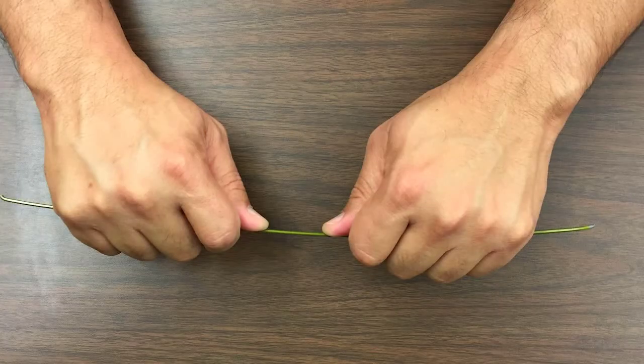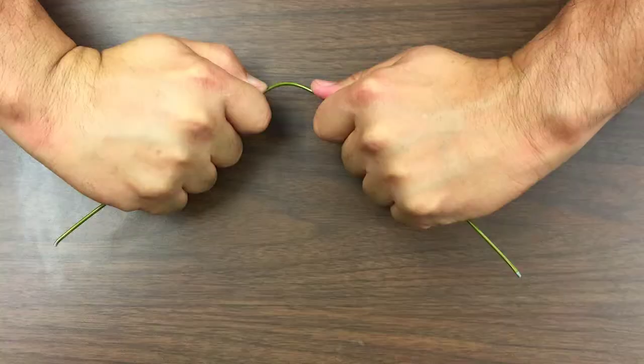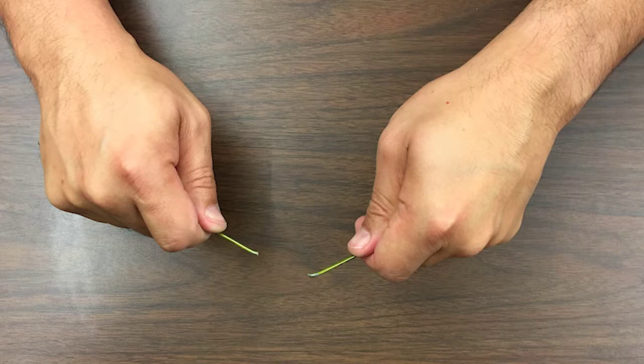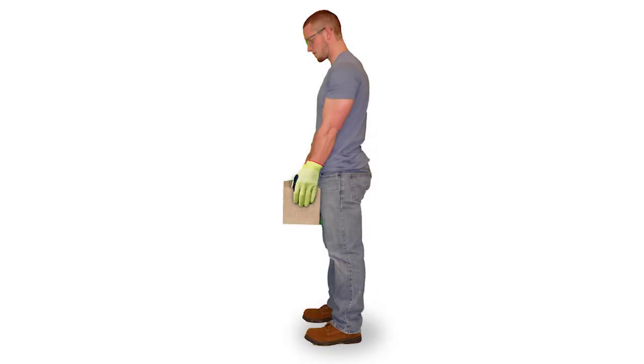Now let's simulate cumulative trauma. Just like the wire eventually breaks with enough bending, all materials, whether concrete block or human muscles, ligaments, or discs, have structural limits and can eventually break. It may take months or even years for the damage to your muscles, ligaments, joints, and discs to be severe enough to turn into a painful injury.